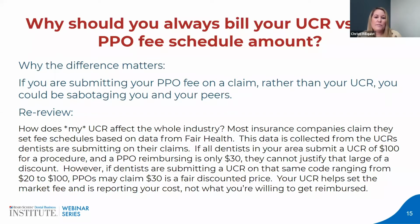And so if you're submitting what's on the fee schedule because you're afraid of that phantom write-off adjustment, or if you feel that's what you're supposed to be doing, it's surprising how often we run into that, where people are adamant: no, I'm supposed to submit what's on my fee schedule. So I'm here to set the record straight. You are supposed to be submitting what your UCR is, not what's on the fee schedule, and then adjust off the difference between your UCR and what's on the fee schedule.